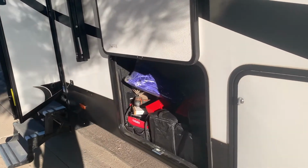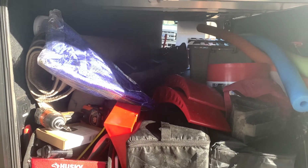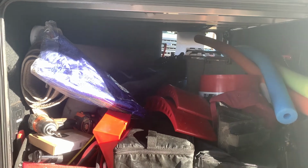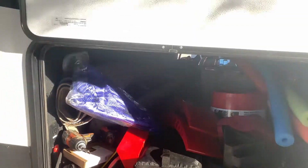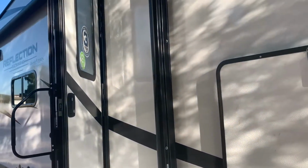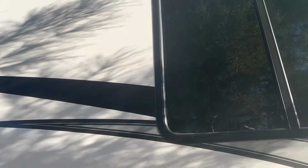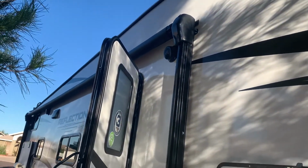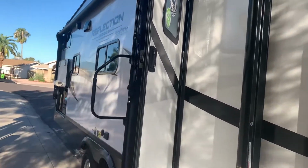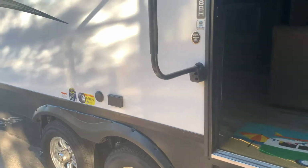So the 278BH, you've got two 30-pound LP tanks. You've got an unobstructed pass-through. On that side you have your wet bay. It's kind of a mess right now. We just got back from using it for a long weekend. You've got the awning that runs most of the length, a little bit that you don't. Of course, your outdoor speakers. And you've got your entry point, and we'll go in there in a minute.